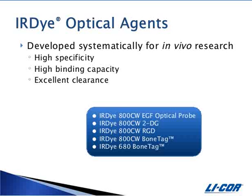Licor is a leader in the development of optical imaging agents. These agents undergo rigorous development to ensure high specificity and binding capacity with excellent clearance properties. Currently, we have the IRDye 800CW EGF and RGD optical probes, IRDye bone tag, and IRDye 2-deoxyglucose.